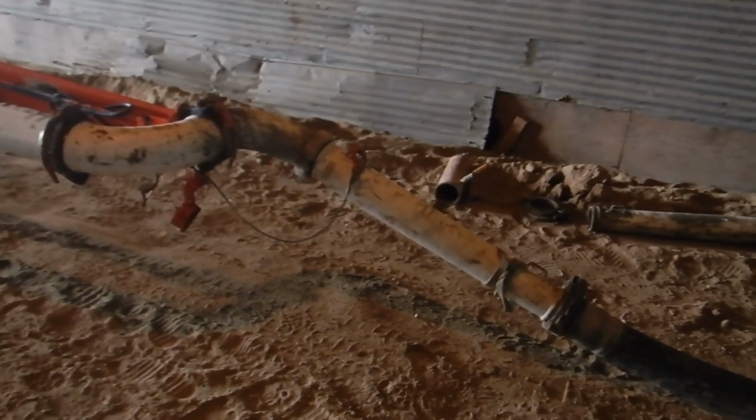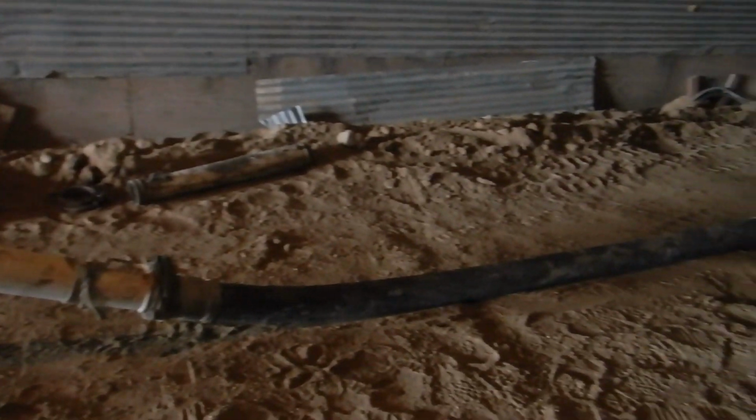Wow. This is where the problem is. The dirt wall is caving in, and so we're coming in with some concrete to shore up the building so we don't have the roof cave in and the walls cave in and lose our storage. So this is just showing what is happening behind that wall.